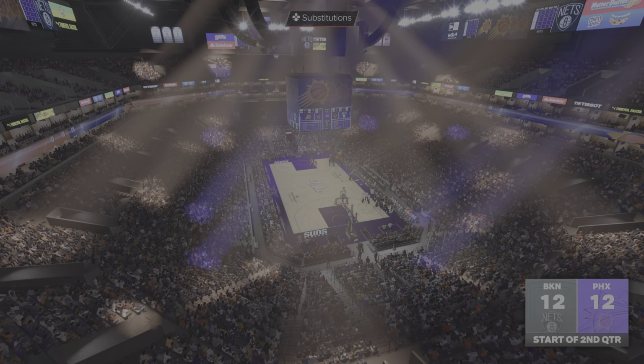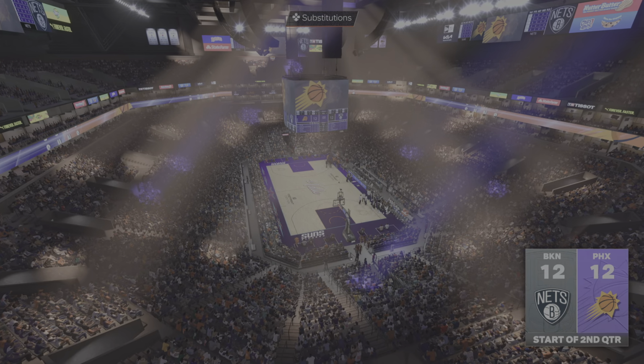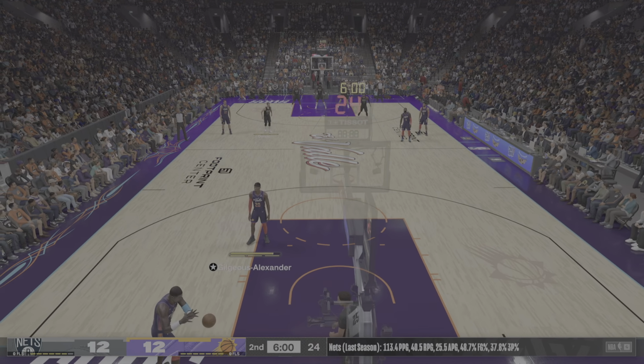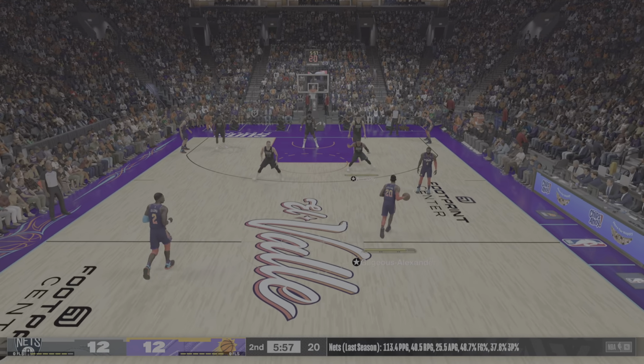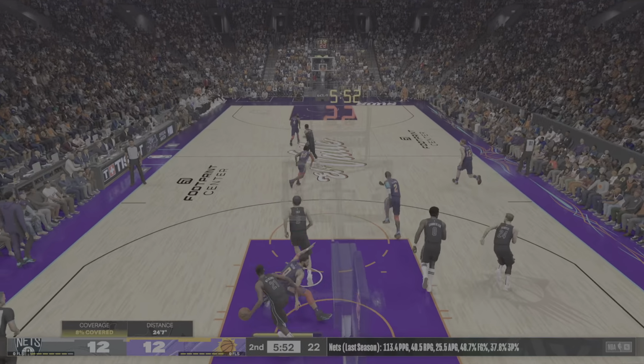And close game underway so far. We'll see if either of these teams can jump out ahead in the second quarter. And take a look at the Suns' performance here, guys. What are your thoughts? Well, clearly they played well in the first period because of their selfless attitude. They are playing for one another and focusing on making winning plays. You love to see it.